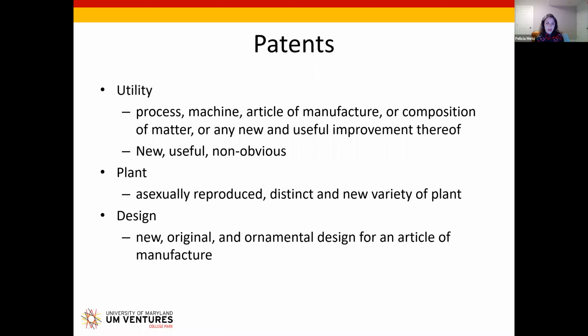Most of what you hear about with patents and what we deal with at the university are utility patents. These protect processes, machines, articles of manufacture, or compositions of matter. You also have to convince the patent office that your invention that you're patenting is new, useful, and not obvious. The useful piece is pretty easy to convince. There just has to be some use. And it has to be new and not obvious.